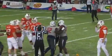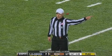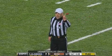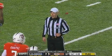After the play was over, unsportsmanlike conduct, offense, number 77, 15-yard penalty. It'll be second down. This is number 77's first unsportsmanlike conduct foul of the game.